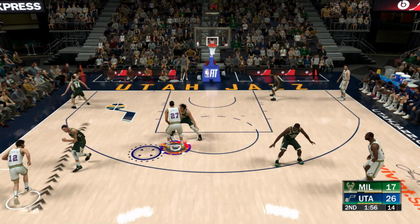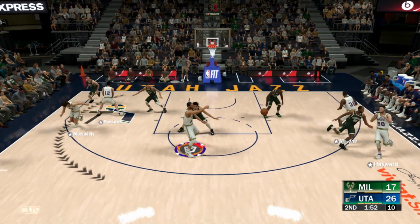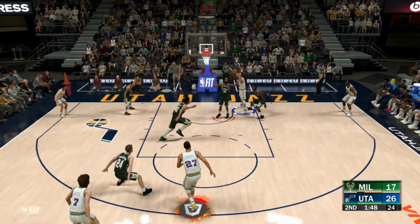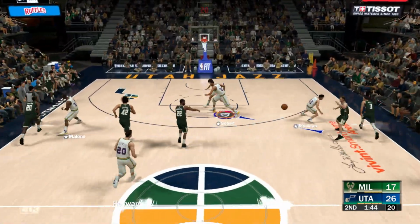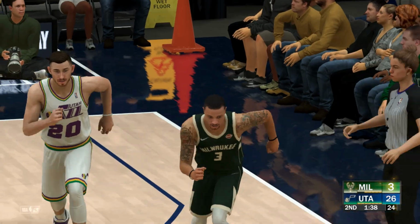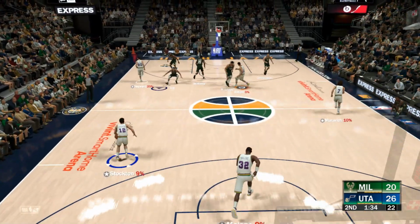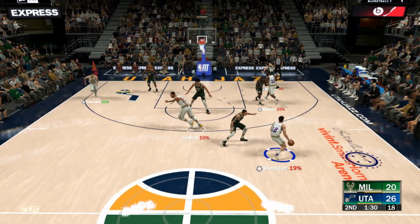At the top of the key, Gobert. Hayward outside. It doesn't go for him. Great D that time from Middleton. Pass to Connaughton. For 3. And another 3 for Milwaukee. Commendable awareness by Hill, noticing the defense was sagging off of him as the pass was coming, and then just squaring up and knocking it down.